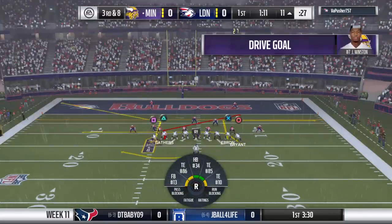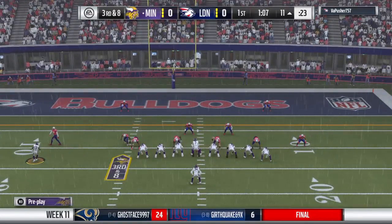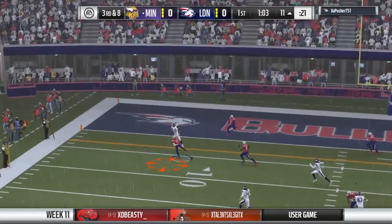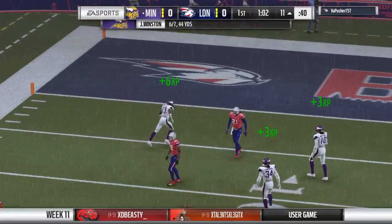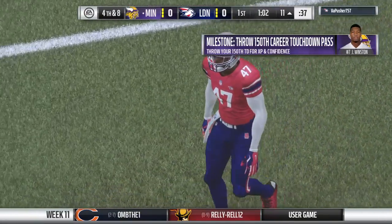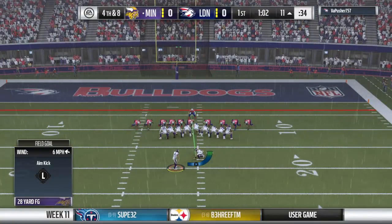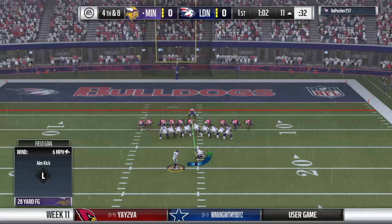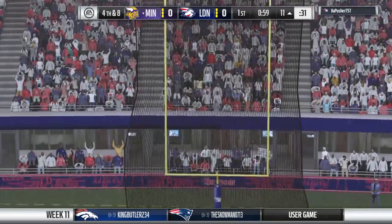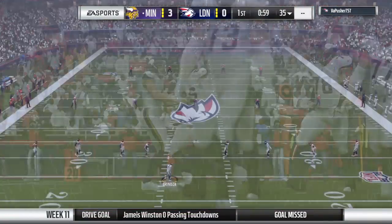A nickel back added defensively as they look to stop this 3rd and 8. On 3rd down, Winston. And that is incomplete. The intended target was Corey Coleman. Now 4th down. Let's give some credit to the defensive guys on that play. Able to bat that one away. Sure looked like they were trying to hit the corner route. And Brenza's kick is good. And the Vikings have a 3-0 lead.